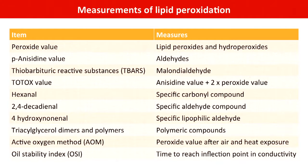And then more recently is the oil stability index. In the oil stability index, you also bubble oxygen or air through your sample, and then you collect the volatiles in water. You basically take the volatiles off, they go through water, and then you measure conductivity in the water. So the more volatiles go in that water, the more oxidation you have. The measurement there is time, because you look at the time it takes for your conductivity to start to increase. The longer it takes, the more stable your lipid is, because the quicker it is, the quicker you have volatiles, so it's actually peroxidized.